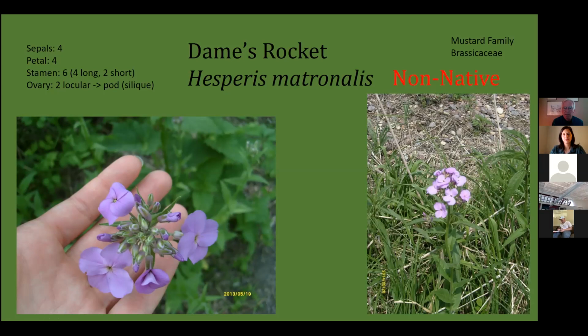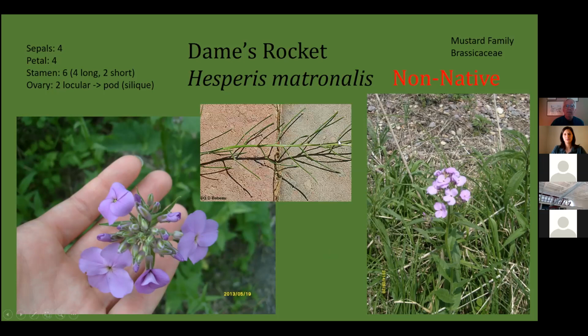So the Dame's rocket has a leaf that looks maybe a little bit like a peach leaf. It's a simple, pointed leaf, not pinnately lobed at all. It's the flowers that give it away as a mustard. And those distinctive fruits, those long sleek pods, should shout mustard family.